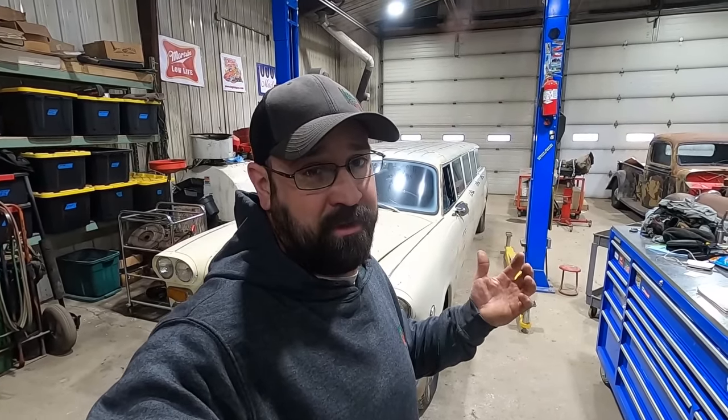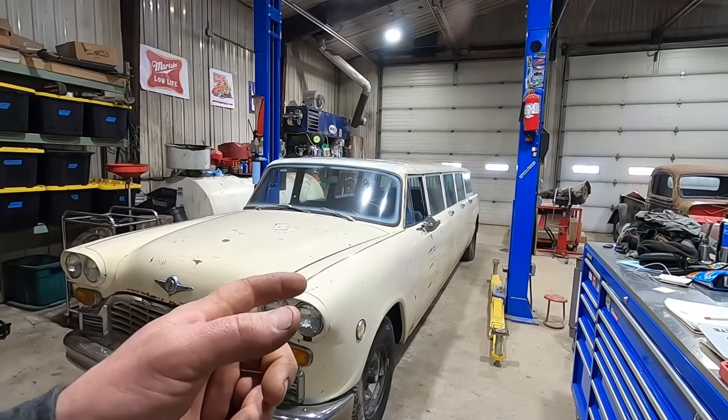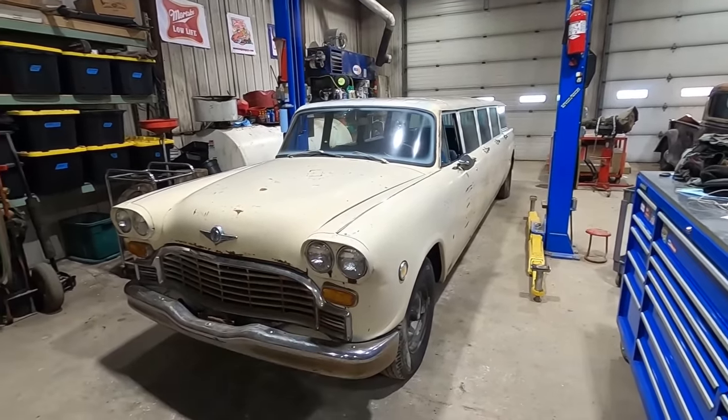I know it's got a small block Chevy, and we know a little bit more than nothing about those. And we don't know anything about automatic transmissions except for how to change them out. So let's look this thing over. So yeah, it's big. It's long. It's not as long as I thought. The 40-foot trailer was overkill.